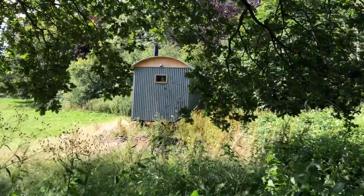It's hot. It's really hot. That's really cool. Look at that. Little house tucked away, someone's built. Isn't that sweet? Isn't that sweet?